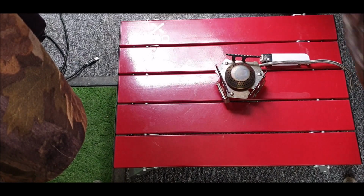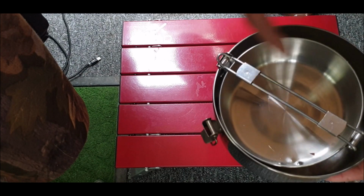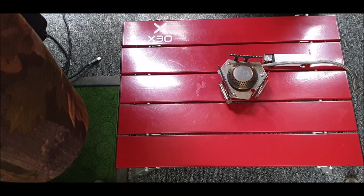So if anybody is wondering, I put the stove inside here, and that goes into another billy can, which then closes and keeps it all together. Nice little cook set. I like stainless steel.